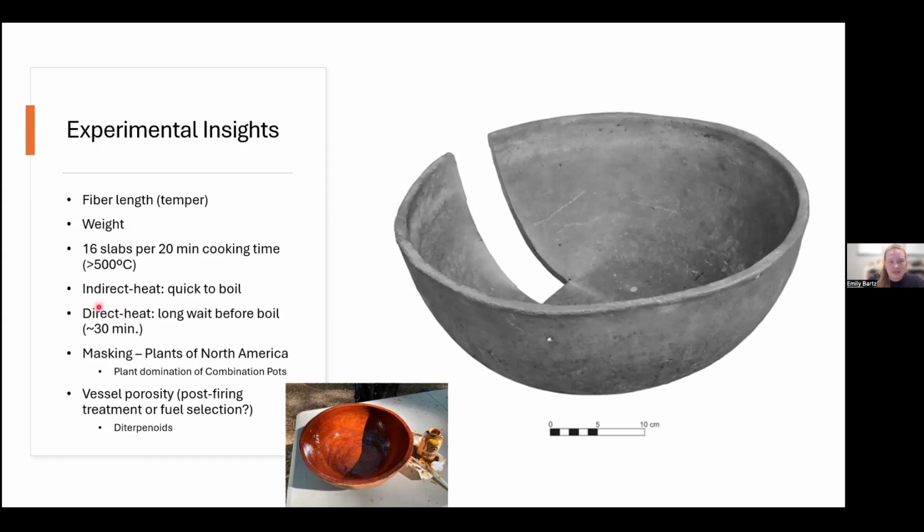Another thing to note is that indirect heat cooking happens really quickly. So if you have a fire going all day long and you have these rocks in the fire, you can throw them in your pot and you can get a boil going almost immediately. Whereas with direct heat boiling, you put your water in a bowl, you put that bowl over the fire, it took upwards of 30 to 40 minutes to get a boil going. So that did take longer.